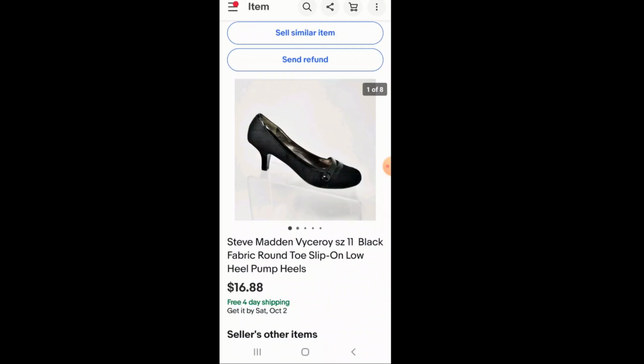Here are some Steve Madden heels. These I got in a box and I just threw them up for really inexpensive. I don't think the style is on trend or anything, so I did $16.88 in free shipping and they sold, making my profit $9.12. So glad that those are gone. I would not have picked those up, but since they came to me, it was okay.